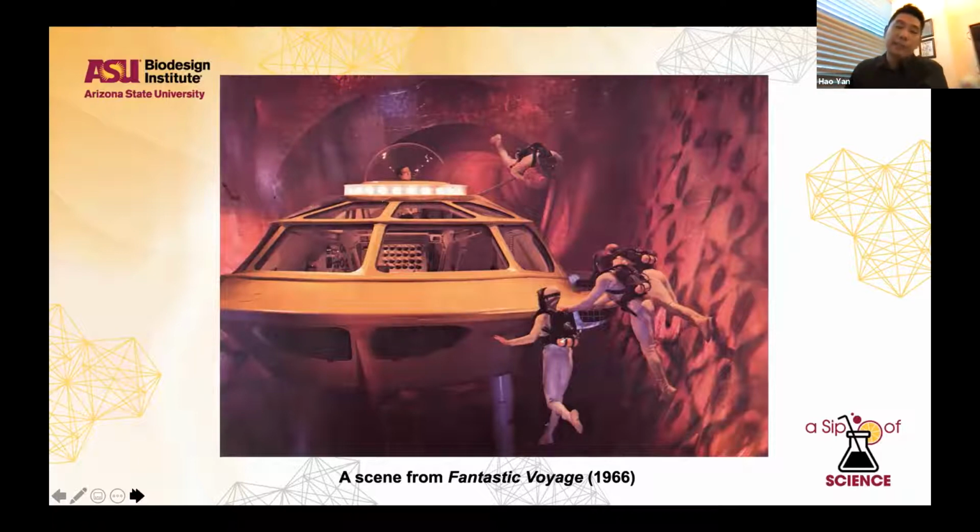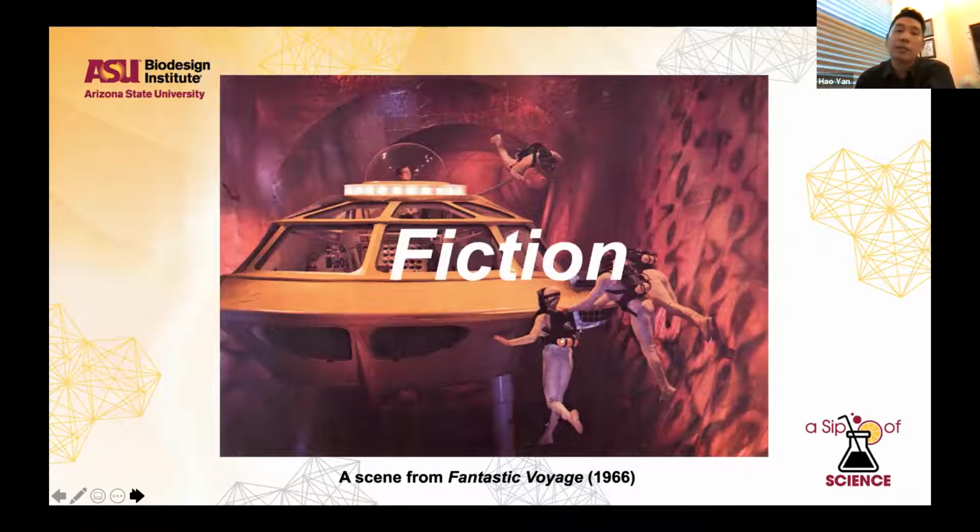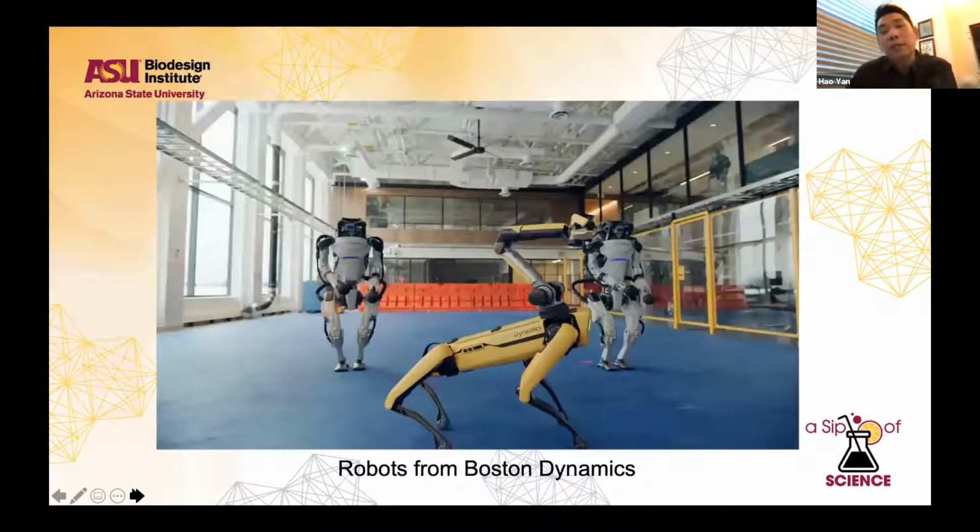In 1966, there was a movie called Fantastic Voyage, a science fiction movie imagining that we could send a submarine crew into the bloodstream to go to a scientist's brain to repair the brain damage. This is, of course, fiction, but it has inspired generations of scientists, including myself, to find a solution to create a robotic system at a very tiny scale that can go into the bloodstream and cure cancer. So this is an animation from Boston.